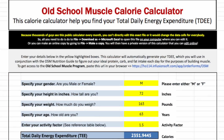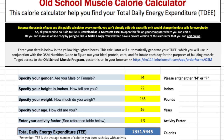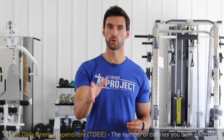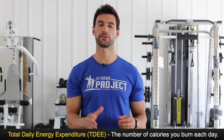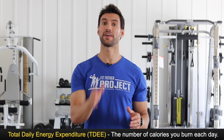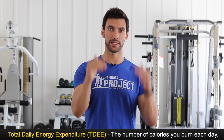But what that sheet essentially does is uses an equation that factors in your height, your weight, your age, and your activity level to kick out a number that we're going to call your TDEE. That's your total daily energy expenditure. So this is an estimation number based on your height, weight, age, and activity factor of how many calories you burn every single day to be at baseline.